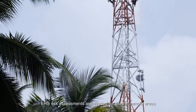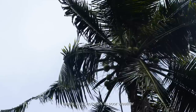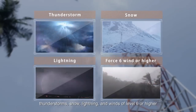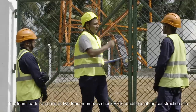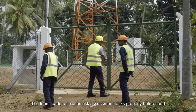EHS risk assessments are needed for sites in remote areas. Teams must not work in poor weather: thunderstorms, snow, lightning, and winds of level 6 or higher. The team leader and one or two team members check EHS conditions at the construction site. The team leader allocates risk assessment tasks properly beforehand.